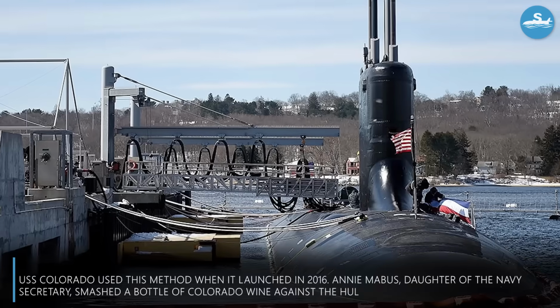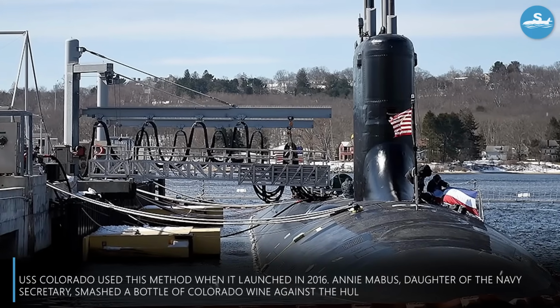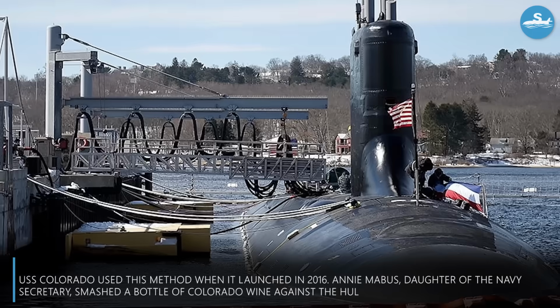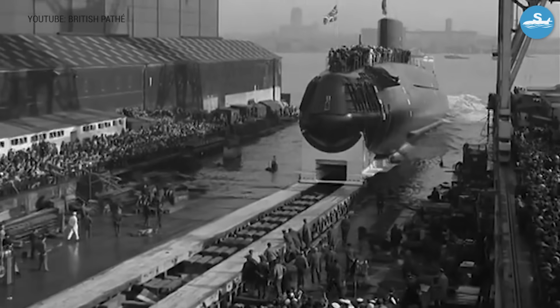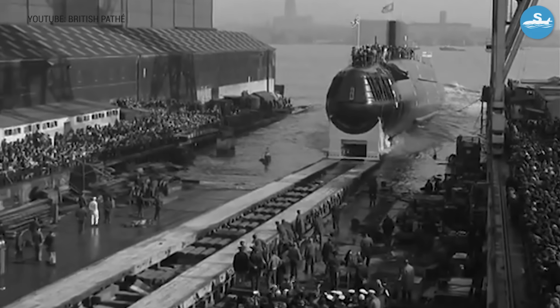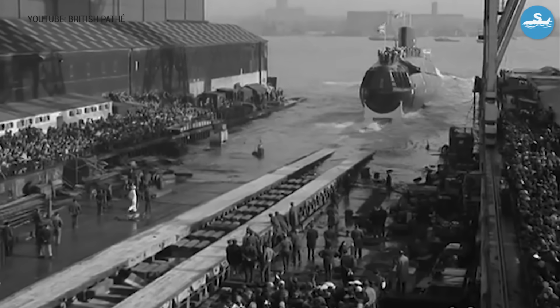The USS Colorado used this method when it launched in 2016. Annie Mabus, daughter of the Navy Secretary, smashed a bottle of Colorado wine against the hull. The submarine slid backward into the Thames River at Electric Boat's Connecticut facility. The entire process took less than a minute from trigger release to the submarine floating free.